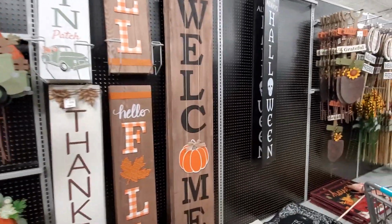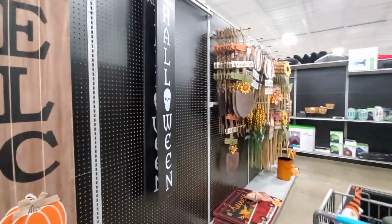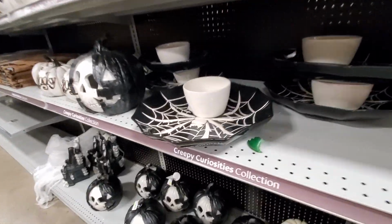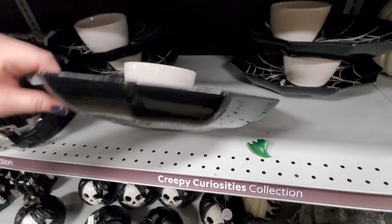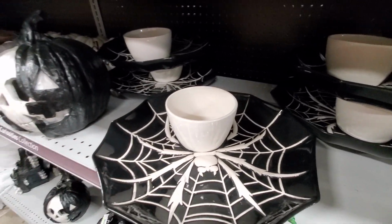That's cool. There's our sign right there, Steph. It's always Halloween. Then we'll turn back around this way real quick to show you. Hey, Steph. Look at that. That's cool. That doesn't detach, but you have the whole serving tray and dips. So we like to do some different Halloween things. That's $40 for that, probably the most expensive thing we've seen here.